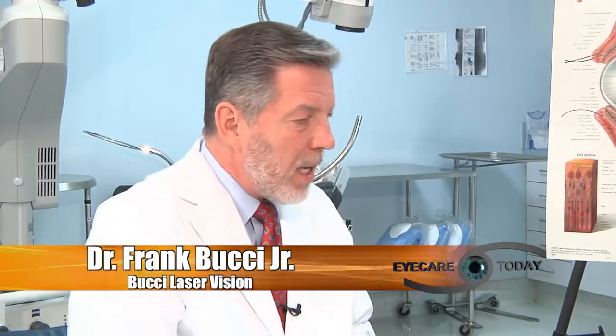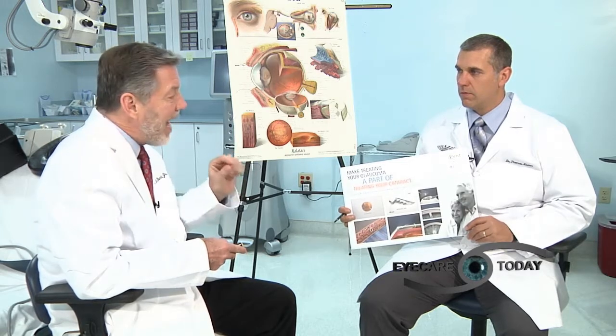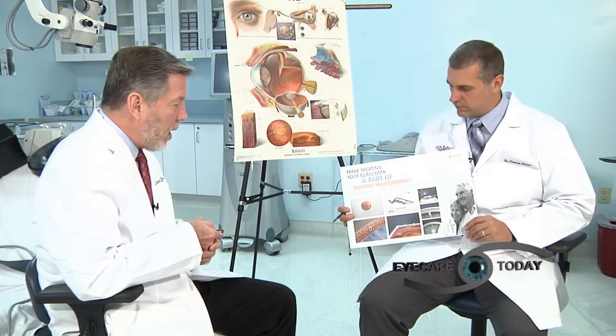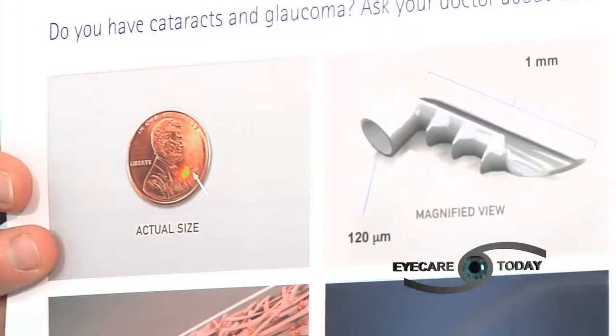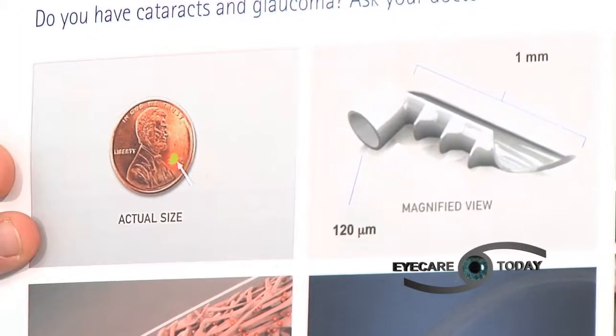Yeah, it's a major breakthrough, and I'm really excited about doing it, and we've been doing it a lot in the last month or so. So the technology is called an iStent. It has a long name, but the basic name is an iStent, and that looks like a rather large device. The device is the smallest device ever approved by the FDA. And if we look here, there's a penny, and my pointer covers it completely. So it's a tiny, tiny thing.